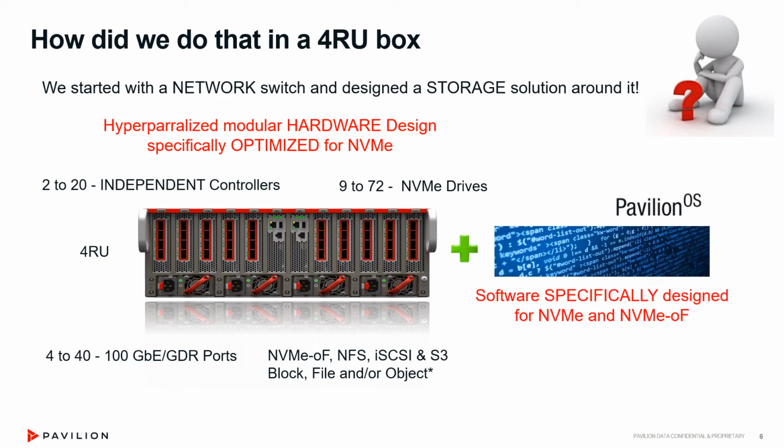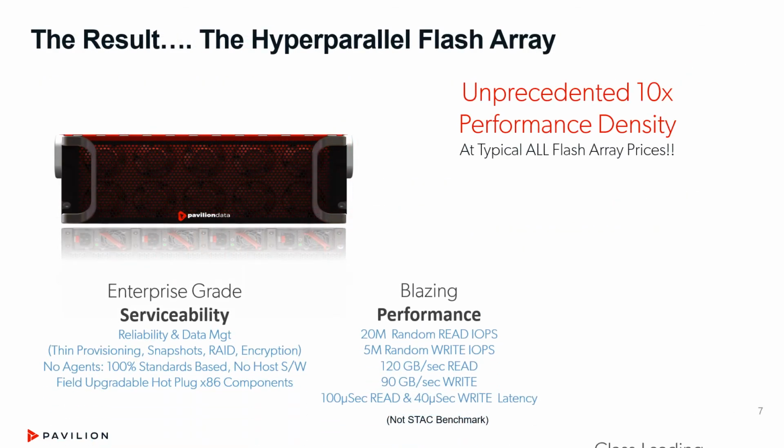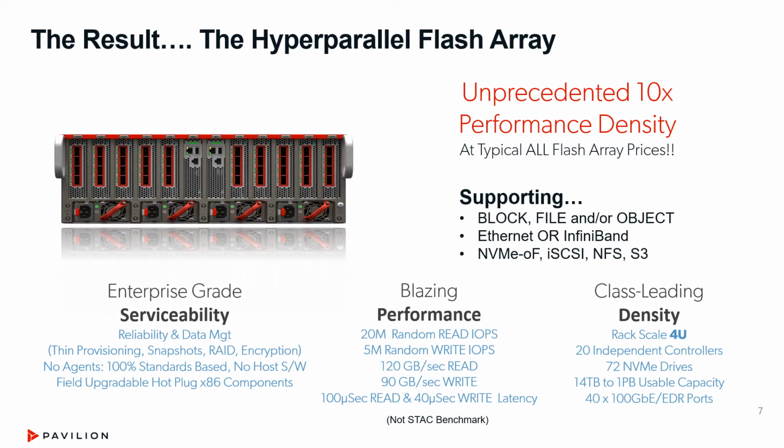Pair that with a modern, built from the ground up support for NVMe and NVMe over Fabric software, we deliver a unified platform of block, file, and object, enabling ultra-high performance enterprise-grade storage array features. We are built from the ground up to support NVMe and NVMe over Fabric. The result of all this? A hyperparallel all NVMe flash array. Unprecedented performance density, proven by many STAC world records, all at a price of typical all-flash arrays.